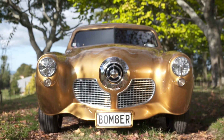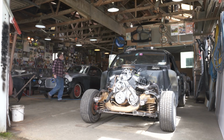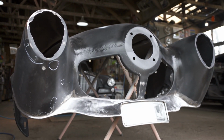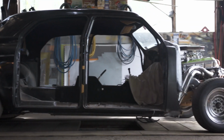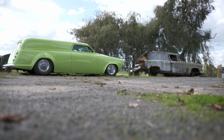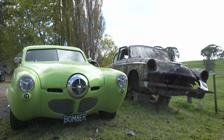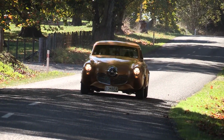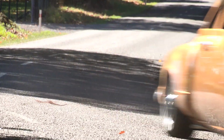Some factory cues, however, are off limits. If you're going to build a Bomber, a bullet nose Studi, you need to keep it a bullet nose Studi. If you change that, you lose the whole concept of the car, which my green delivery is a similar sort of a vehicle. Once again, it rotates round the Bomber, even though the Bomber nose itself mightn't be exactly stock. That's the main feature of the front of the car.